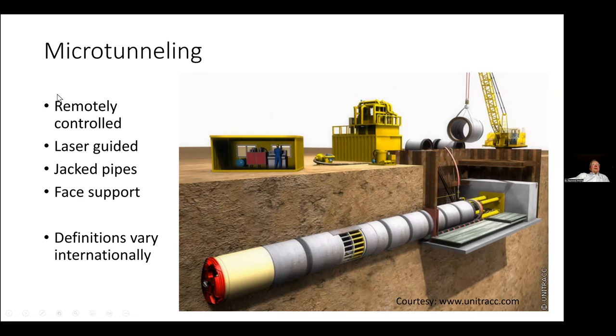But as you can imagine from the name, initially the name was based on the size. So micro tunneling was tunneling when the diameter of the tunnel did not allow people to go inside, which is typically around 0.9 to 1 meter. And so if you were going to tunnel below that, it had to be remotely controlled.